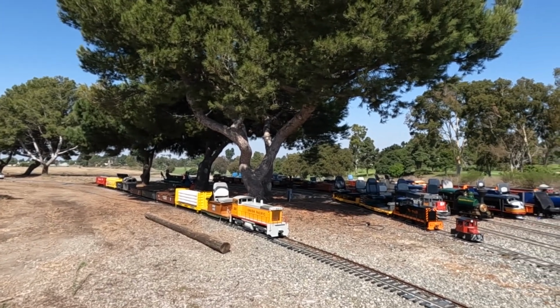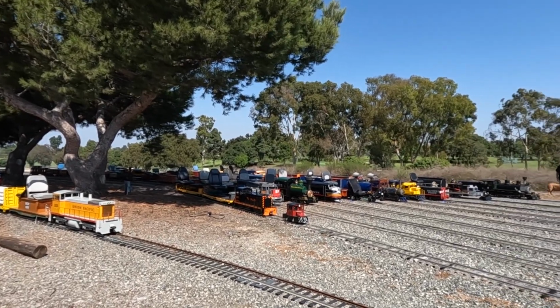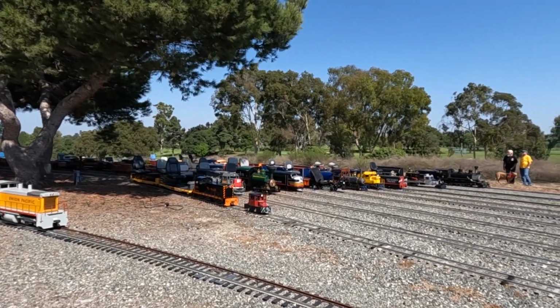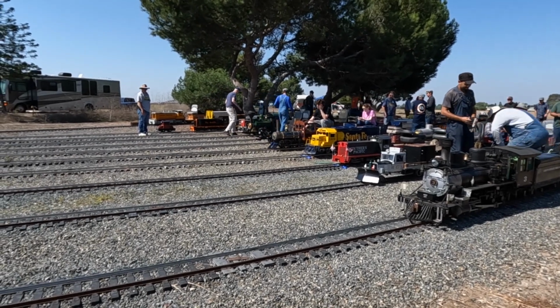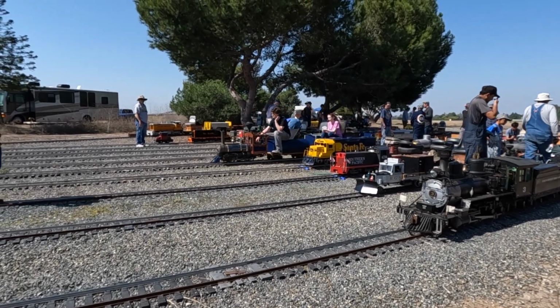After a few photos and videos were taken, people started running their trains out of the yard back onto the line just to have some more fun running their trains. One by one, they paraded out of the yard, and boy, it was a sight to see the different types of motive power.